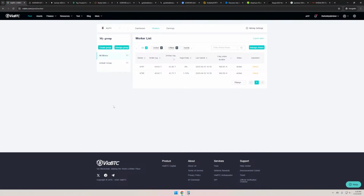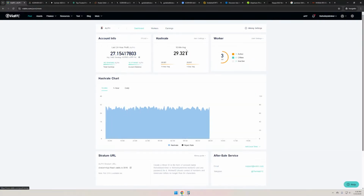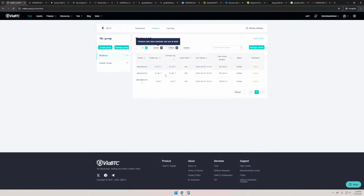And then we do have our Alephium miners in here. We do have 3 right now, 29.3 terahash: 2 AL3s, and an AL Box 2 or AL Box Plus that we do have as well.